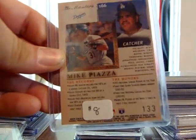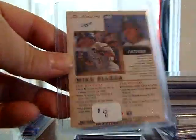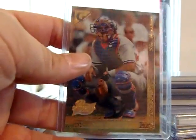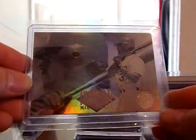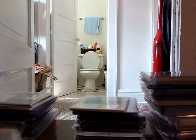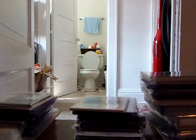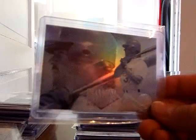See in the bottom right, it's 133. I don't know how many there are. But again, to get that, where you just don't see a lot of the big players that cheap, I was happy with that. And then I think 96, 95, 95 Diamond Producers, gold medallion.